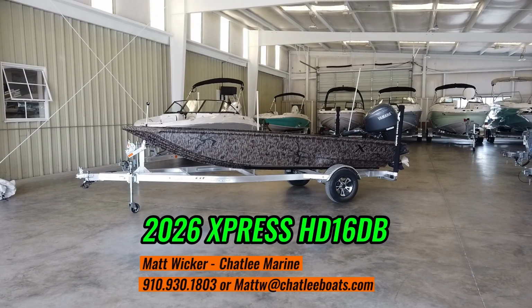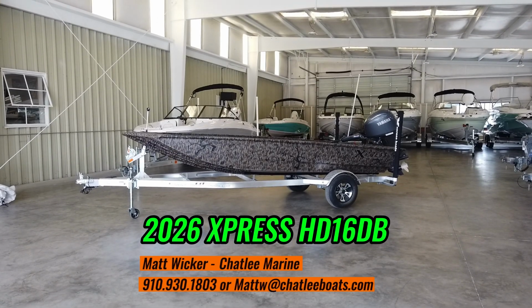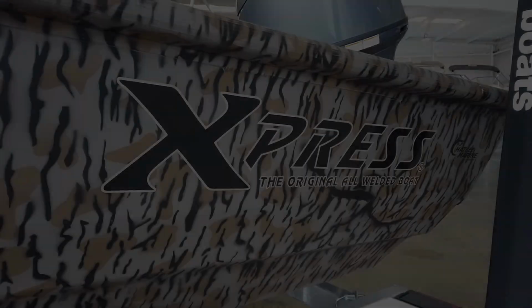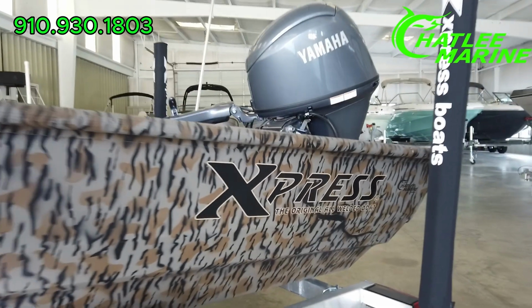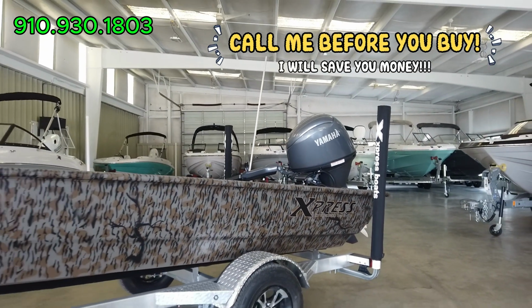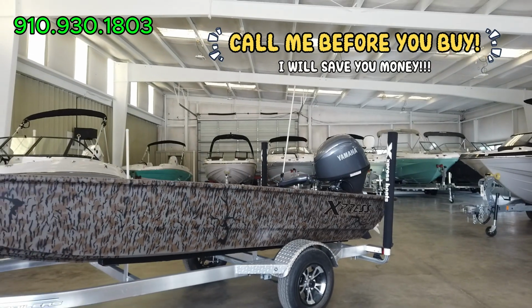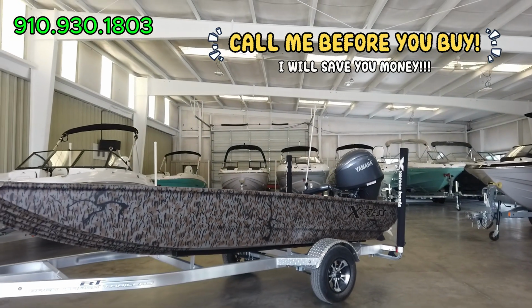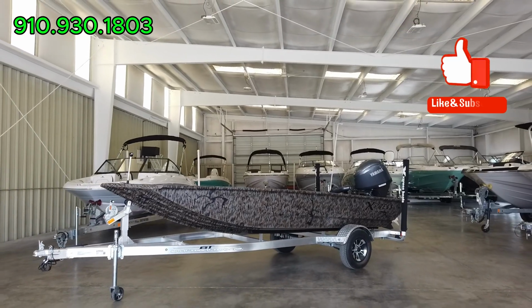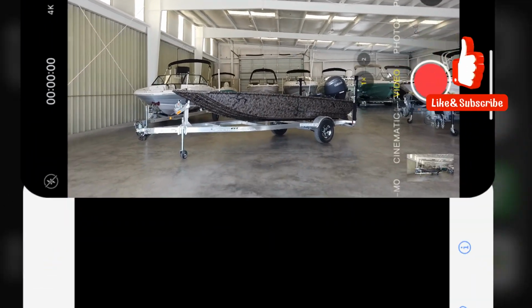Today we're going to take a look at one of our best-selling tillers, the 2026 Xpress Boats HD16DB. The all-new 2026 Xpress HD16D is a tough, versatile John boat that's ready to hunt, fish, or just explore the water with ease. If you're looking for a rugged, no-nonsense boat that can handle lakes, rivers, or shallow water, stay tuned. This boat might be for you.